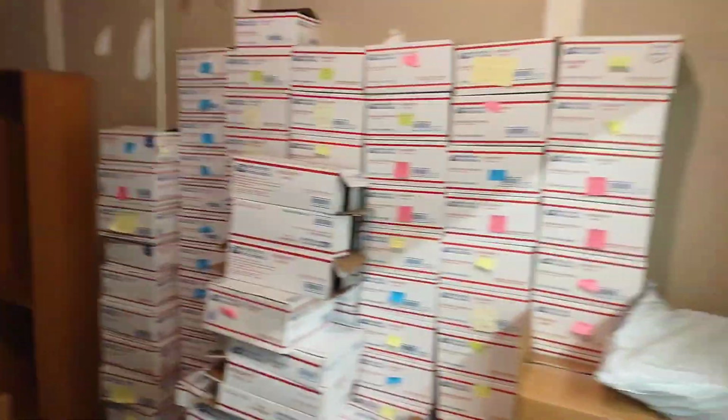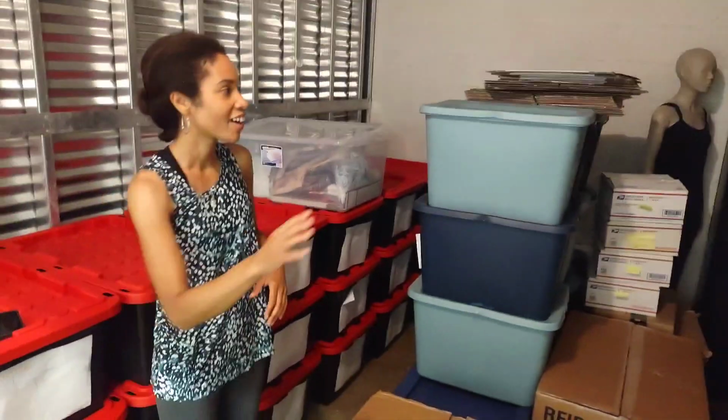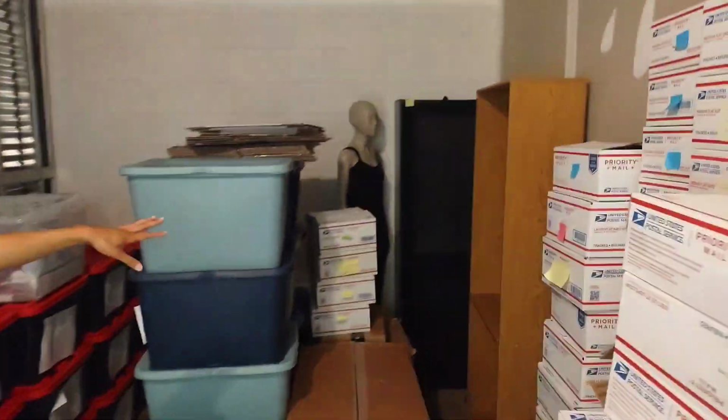Okay guys, so this is the finished product. Kudos to my boyfriend. Thank you so much. We were both sweating bullets, but he definitely did the hard work here. This is the finished product. I didn't think we would be able to get my bookshelves in there, but he found a way to get it in because he is awesome.